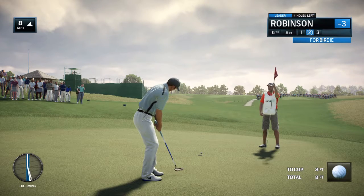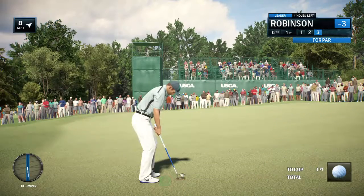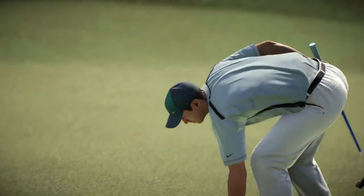Well, that would have been a bonus had it gone in, but still, reasonable chance for par here. Yeah, there's no damage, and you're not going to birdie every hole.